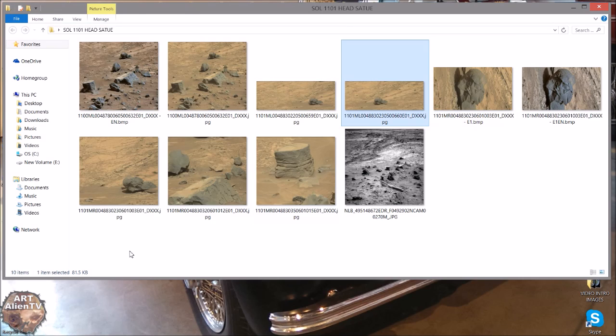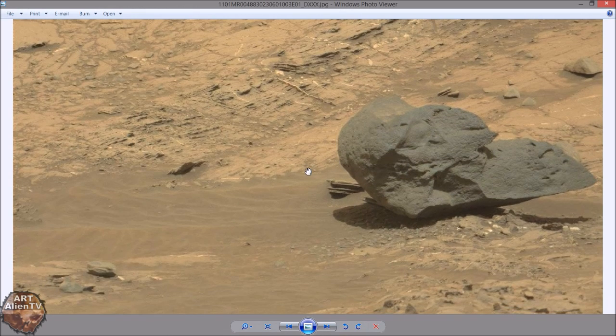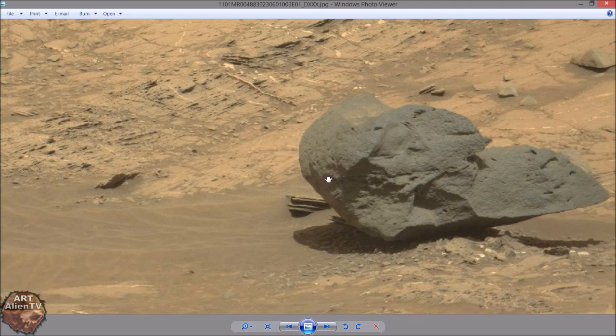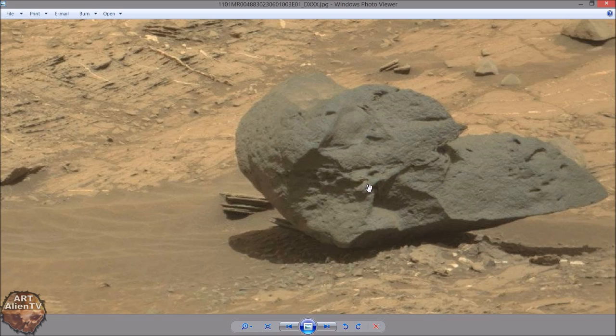But luckily, we got a close-up of it, and the rover was literally right up next to it. So this looks really, really big, but actually it's just very close. This is literally only a few feet away from the rover. So this is probably 2 or 3 foot across. It looks enormous, but it's not. It's just really close.